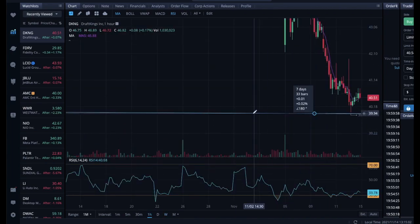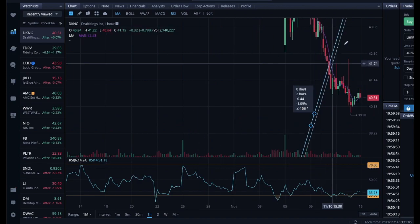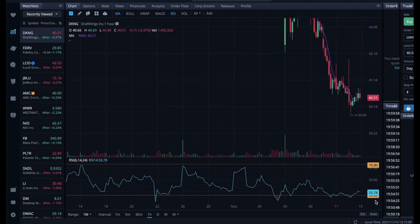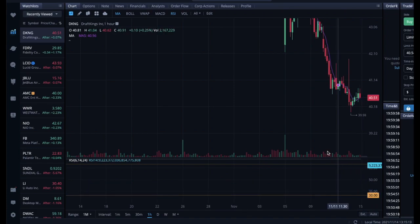And the RSI right now is at a very attractive price. I just ignore that line. I don't know why that's coming up. But the RSI is at 33. So 1 month ago, RSI is 33.